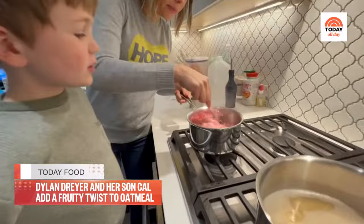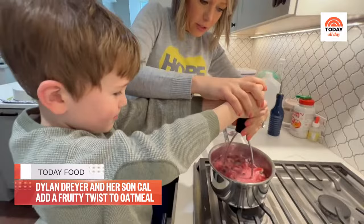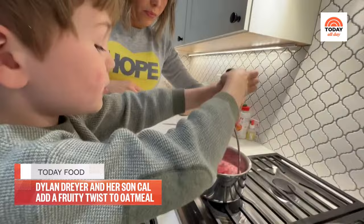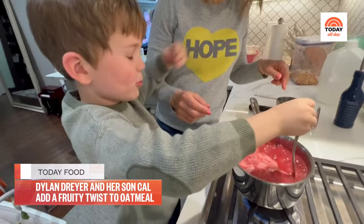Hold up here. And don't mash hard, because if you mash hard, it's going to splash in your face. So we're trying to... Mommy, I can do it. Okay, just please be careful. Mommy's being nervous. I'm controlling it, okay? Okay. And we'll do it on the top. Right, so we're just going to let this simmer for a little bit.